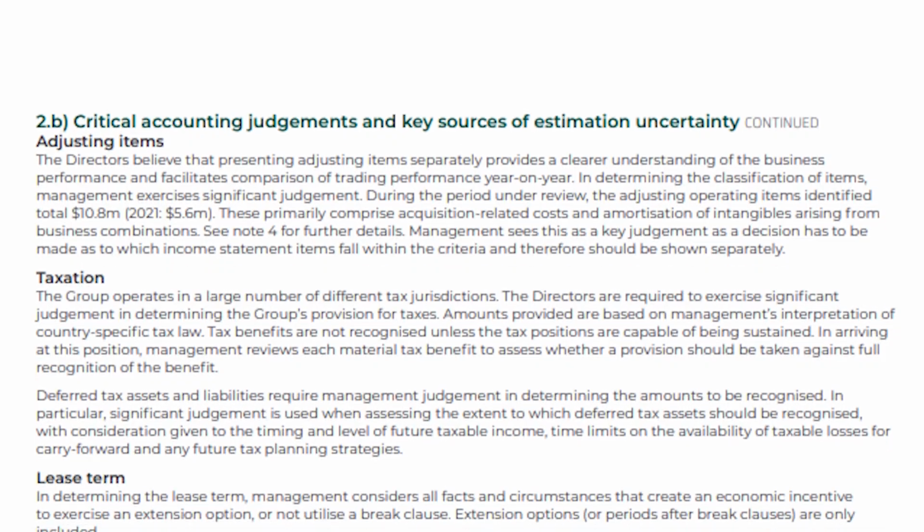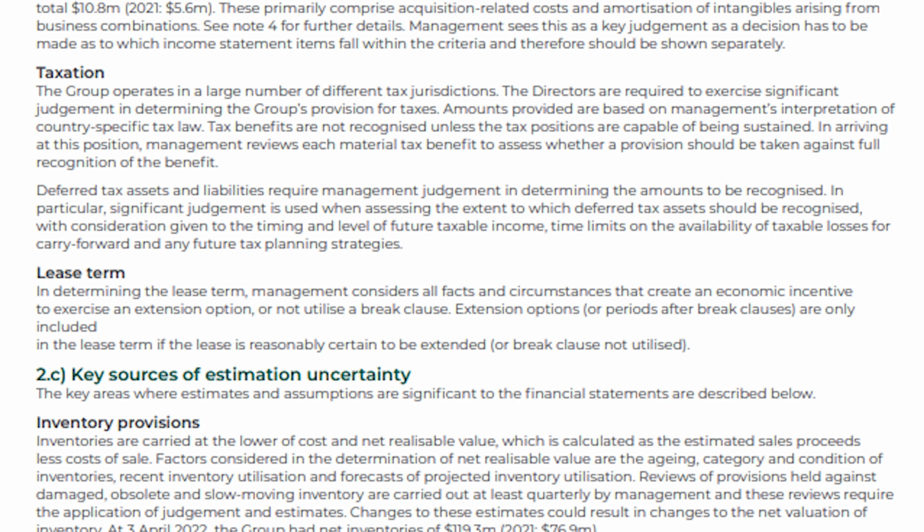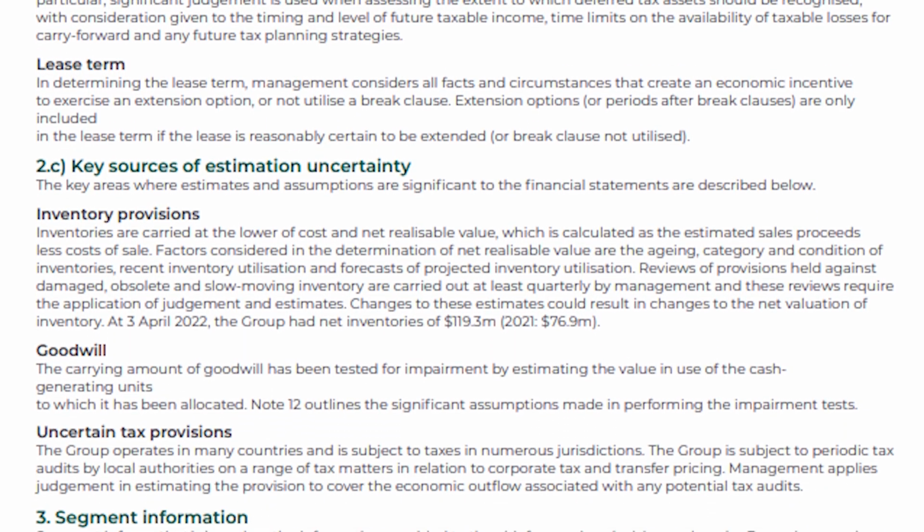Now, if demand isn't strong and demand falls away, this inventory might sit there and age, and some of it might be hard to sell. Maybe some of it has to get written off or discounted badly to clear out, and that'll lead to really bad margins. If you want to find out a bit more, page 115 of the 2022 annual report is where I went to find that information.